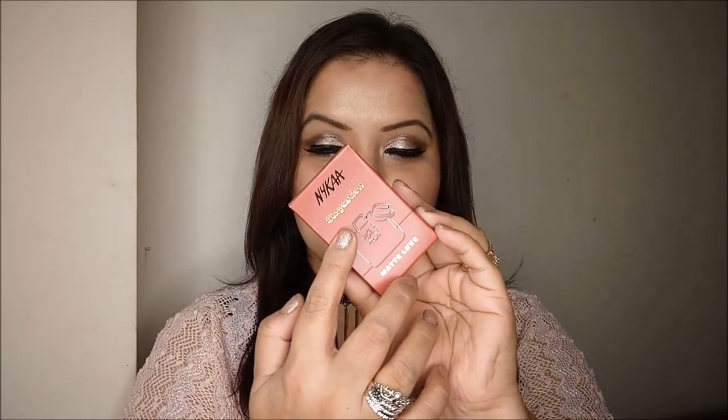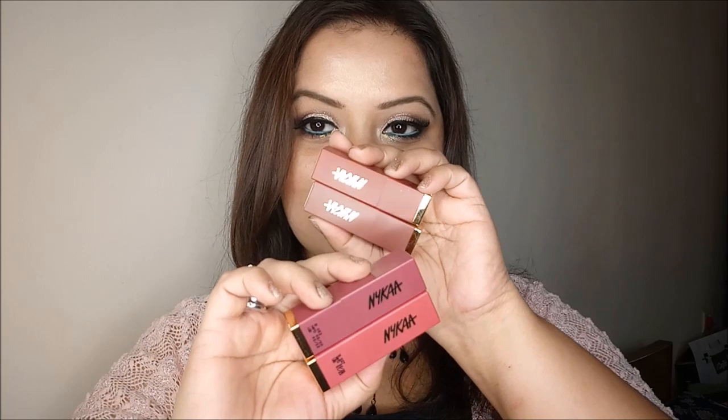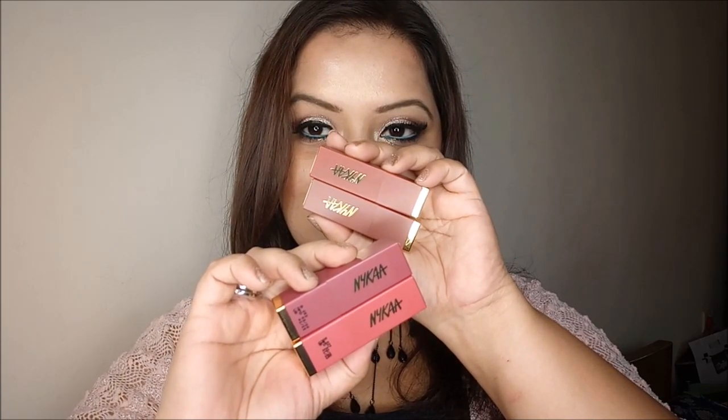And as you can see, the lipstick bullets are pretty dupable, like those Huda Beauty Powder Matte lipstick kind of packaging, as the outer lipstick case looks exactly the same, almost like the color of the bullet of the lipstick. So it is actually a color coordinated lipstick packaging, which I really like, because from that outer case you can really guess what kind of shade it is inside this lipstick.